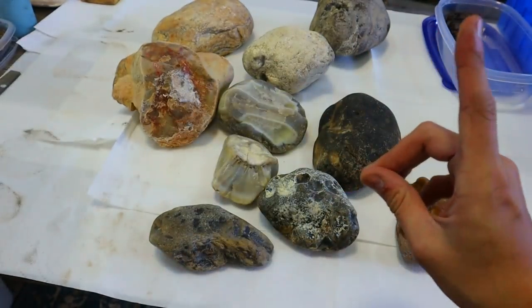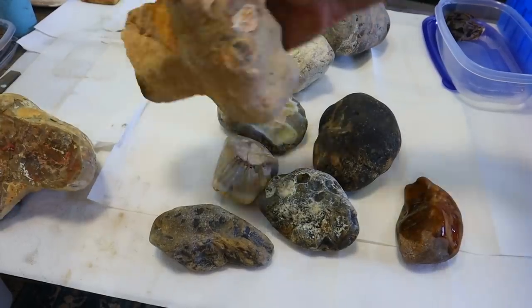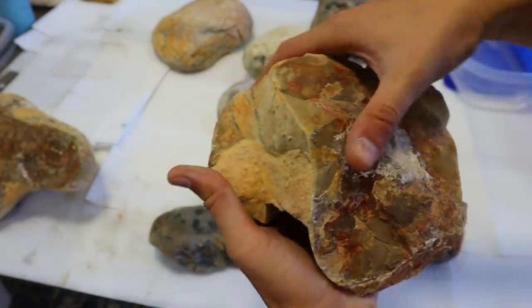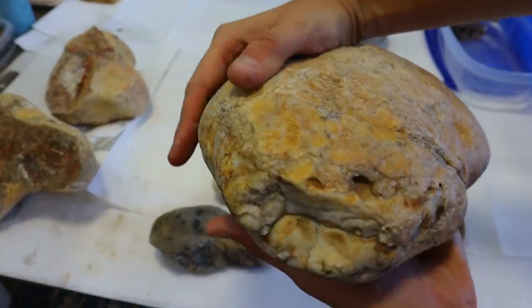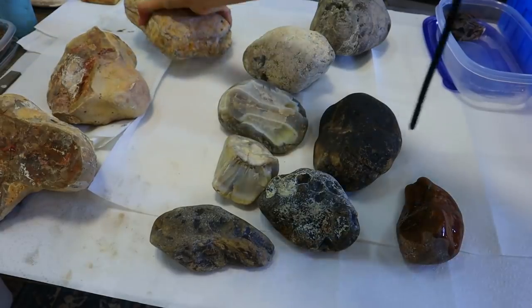That video link will be right here. Got some amazing ones. This one I think is even better. This is gonna be such a nice Teepee Canyon agate. Cannot wait to see inside of that one. We got this monster of a South Dakota prairie agate, which again, it's gonna be amazing. These things are awesome. They never look the way that you expect them to look.